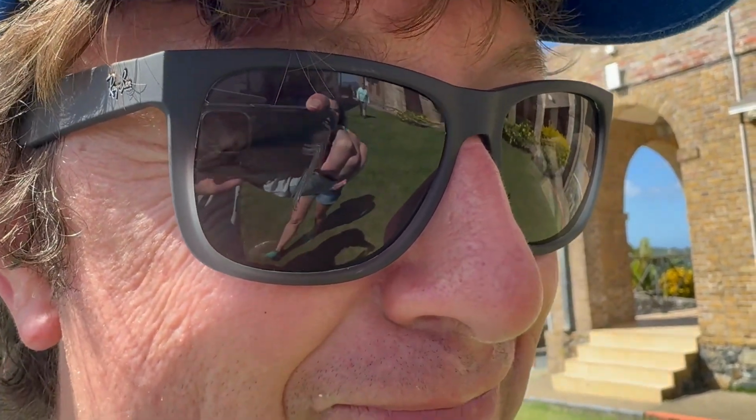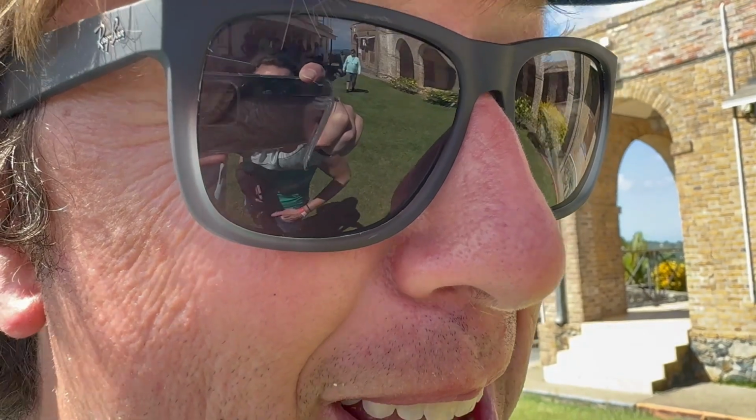I scratched my sunglasses. I'm not very happy. If I can focus on it. Yep, you can totally see the scratch. That's a big scratch too. Guess it's better than losing an eyeball.